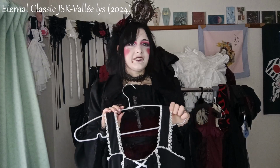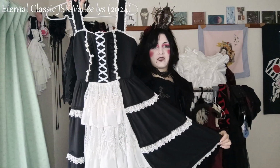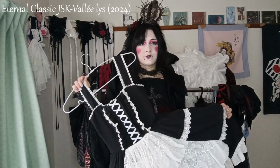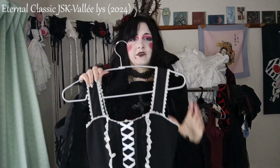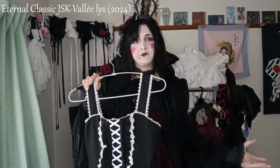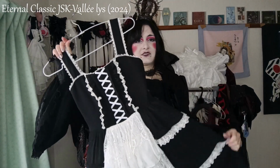One purchase that can seem pretty out of my comfort zone, but I actually really love it, is this Eternal Classic GSK from Valilis. It's a lot more old school coded, more classic coded, but I already wore it a bunch of times. It's super comfortable, it's super easy to coordinate, and I really love it. I actually really love kind of old school, dull looking coordinates. So I adore this dress.